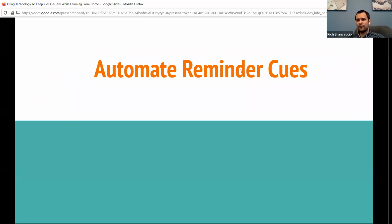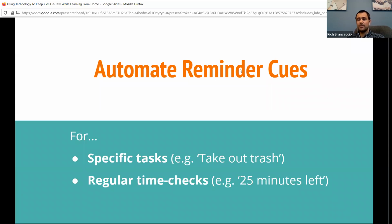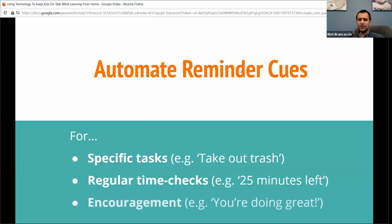So if you notice on your phone, you can set up free calendar reminders, both from Google, or you can set it up if you have an iPhone where it'll pop up a reminder to your phone. So you can have it for specific tasks like take out the trash, regular time check-ins. There's 25 minutes left in English language arts. Make sure that you get your essay done. You can also have encouragement. You are great. You're doing a great job. I love you. These are really helpful things for kids.